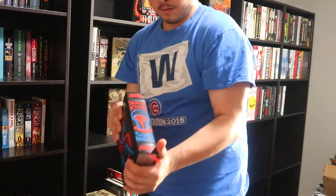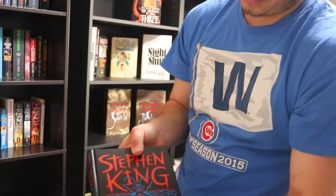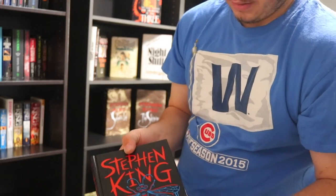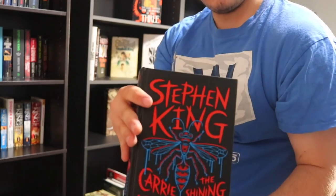I also have this, which is the same kind of concept. It gives you Carrie, The Shining, and Salem's Lot. And a cool little bee on the cover. Got this set at Barnes & Noble. Some silver binding, which is pretty nifty.